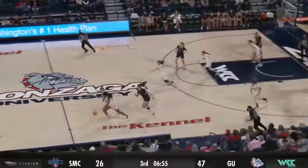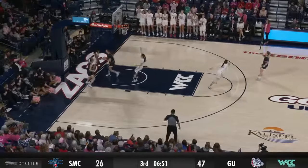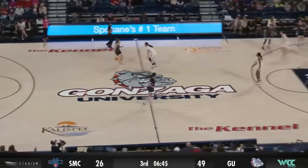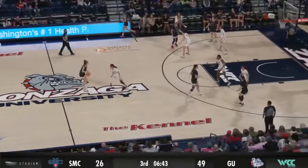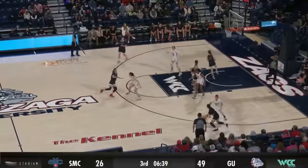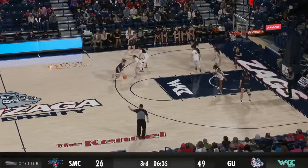I'm sure Coach tried to draw up a play, but Yvonne Ejim denies that, goes for the left lay and converts. How many times have we seen it tonight? With the deflection to the steal to the fast break, 2 points for the Zags. That's just what's been happening tonight, and that's their game, that's their plan, and it's been working. They put a lot of worth in those turnovers. They do not come away empty on points when it comes to getting the ball back.